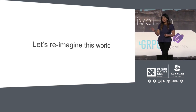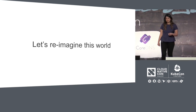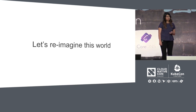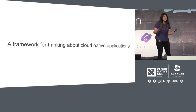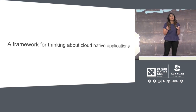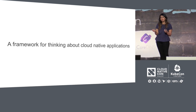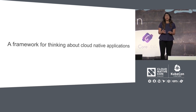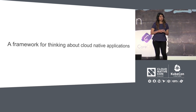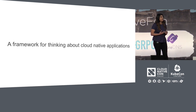There are three things, at least, that developers need to be successful with deploying cloud-native applications in this cloud-native ecosystem. One, we need a 12-factor for Kubernetes. As operators, we want lots of capabilities for the ability to run anything, and we never want to be in a situation where we don't have the ability to support a particular type of workload. As operators, we want guidance on the best practices for how we ought to be structuring our cloud-native apps. So what we need is a framework or a manifesto for thinking about cloud-native applications.